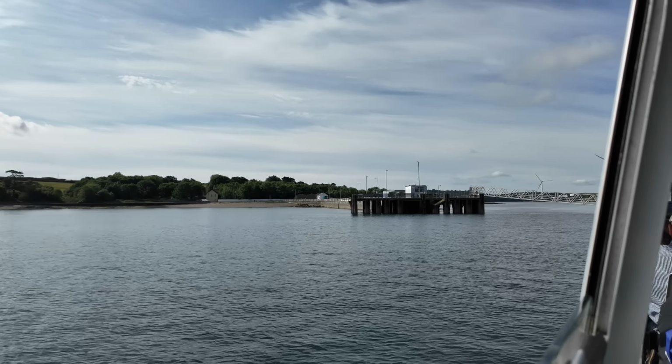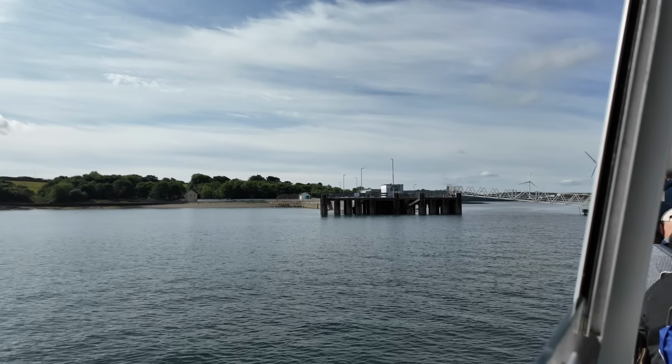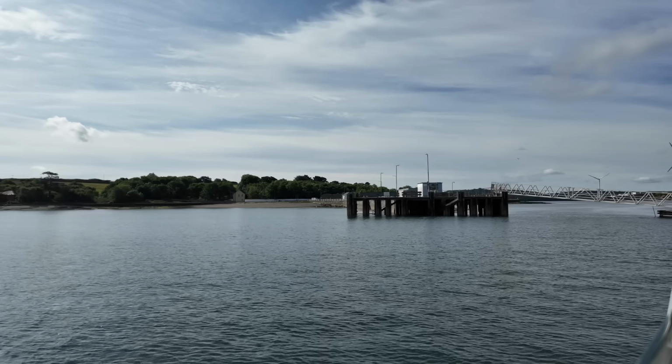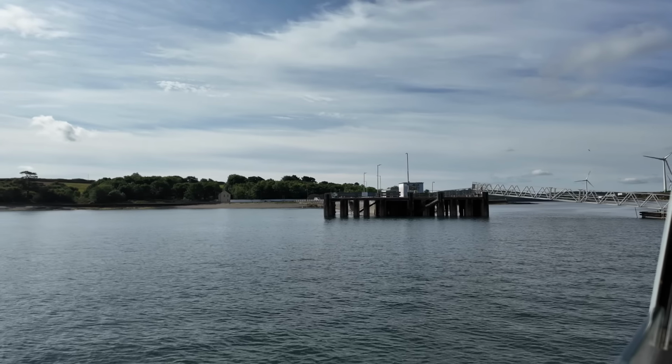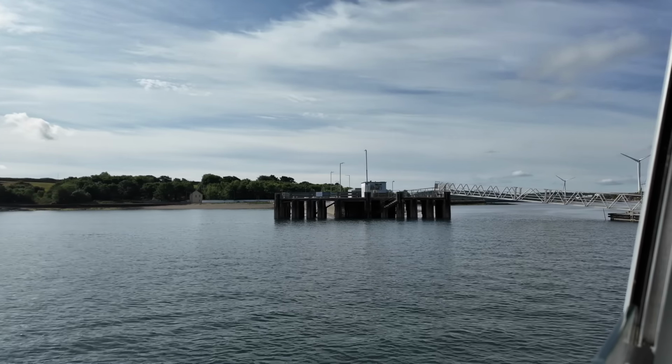Alright, so we're about to dock here at Spike Island. And Spike Island served a couple roles. It was a fort and then it was a prison. And it looks like a decent little distance to the fort. I do see a bus coming down. I don't know if they bus us up there, if we walk up there, but we're about to find out.